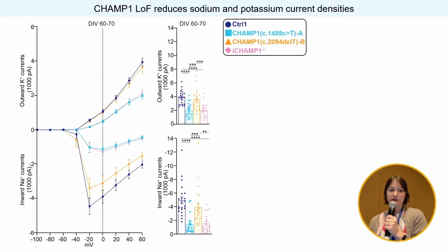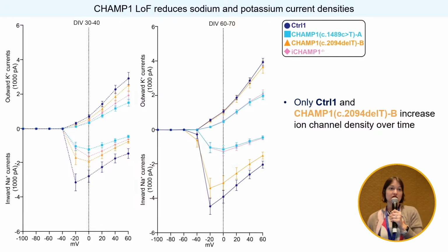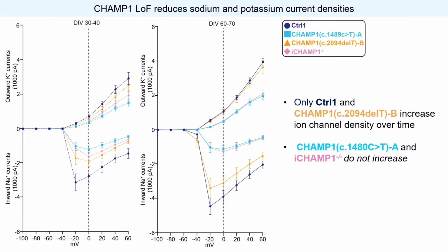I looked again at DIV 60 through 70, and what we found was pretty striking, whereas the control cells in the CHAMP1B clustered much further away than the CHAMP1A and the knockout, both in the sodium channel area and also in the potassium channels. When I compared, I've just shown you these two data sets, and when I looked at them across time, you'll see that the control in navy and the CHAMP1B in orange, they get more dense over time, so more negative in this direction. So that means that they are increasing in their ion channel density over time. However, the CHAMP1A and the knockout did not seem to really change much between these two time points.